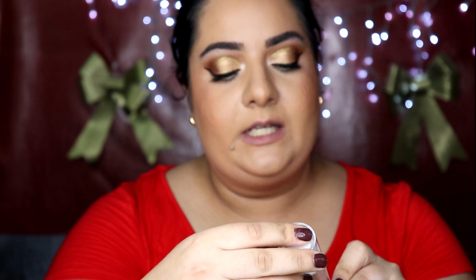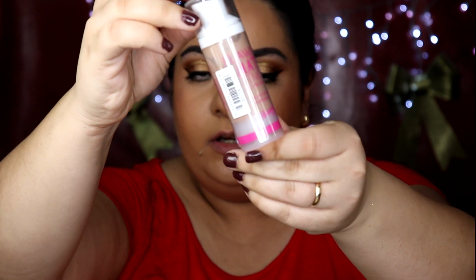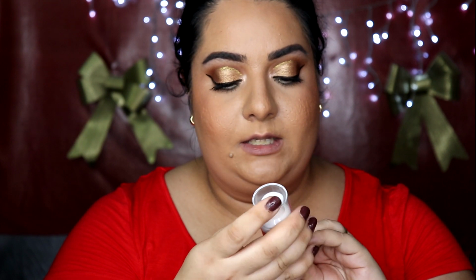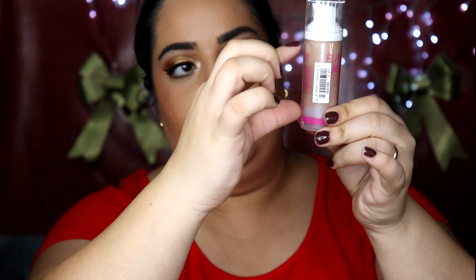Next we have the Flawless Matte Finish Oil Free by Barry M. It's a foundation. I've never used Barry M foundations before, so I thought it's a good opportunity to try something from them and see how it performs. It says it's matte and it's 30 grams and it's in the shade Beige. Comes in a pump. I think it's an air pump, so it's good for saving product, the air pumps, because you can use the product all the way up. So I'll try that one as well and see how it looks.